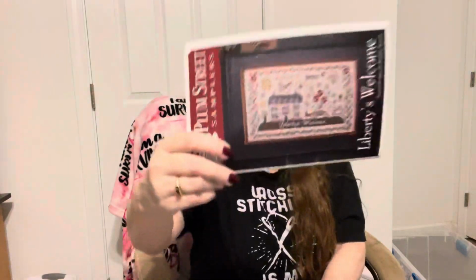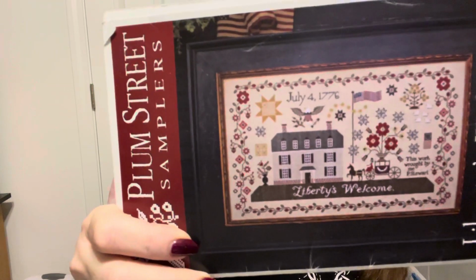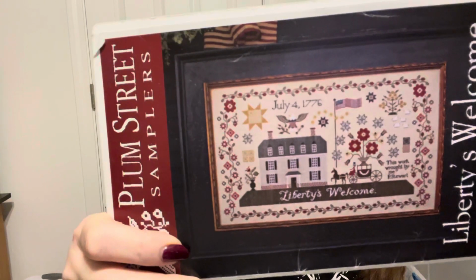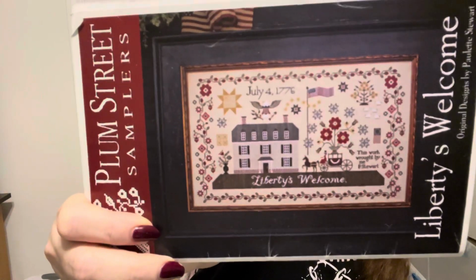This is Liberty's Welcome by Plum Street Samplers. Let me see. There you go. It's just gorgeous. As I said in my first video, I am a sucker for anything patriotic. My husband was in the military for 20 years, and so patriotic is a big deal to us. The artwork is done by Paulette Stewart.